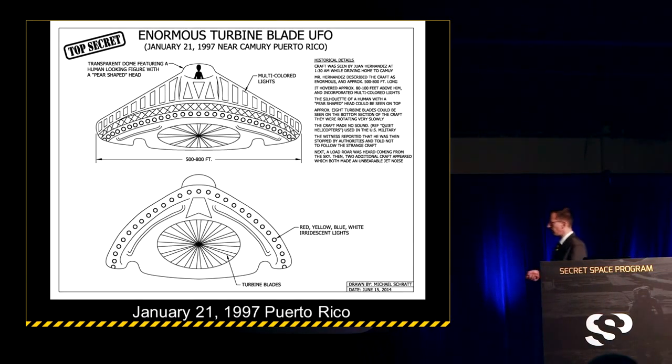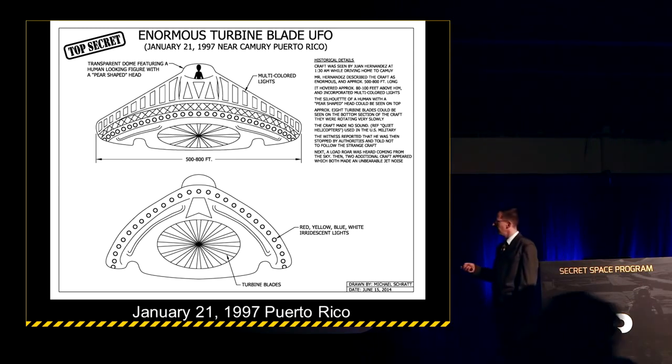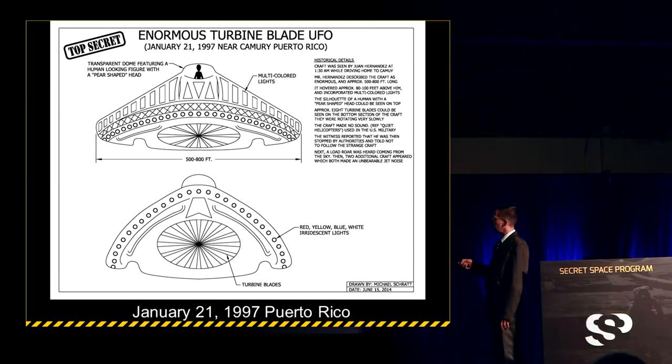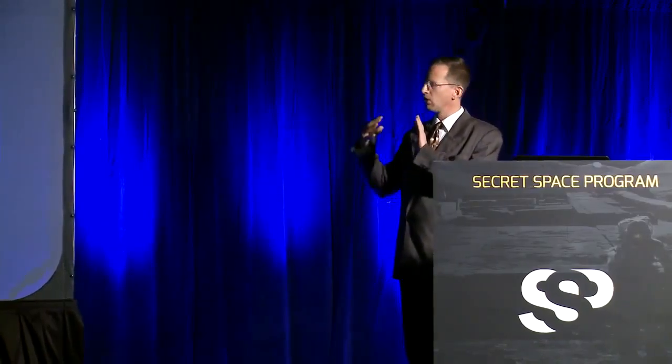Enormous turbine blade UFO, January 21st, 1997, Puerto Rico, also came from the David Marler files. Basically, a primary eyewitness saw this particular craft hover near his location. Now, if you look at the size, he estimates between 500 and 800 feet across. We're talking a massive ship here. Multicolored lights along the leading portion of the vehicle. Then he said it had this section on the bottom that had these rotating turbine blades. But it was his impression that these turbine blades were rotating far too slow to support this vehicle. So there's no way it could be the primary source of propulsion, according to the eyewitness.